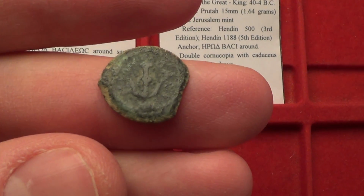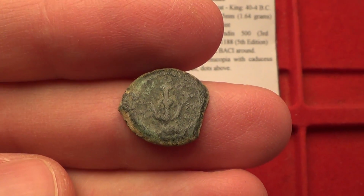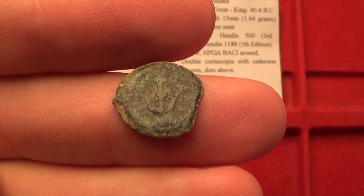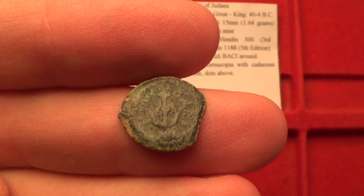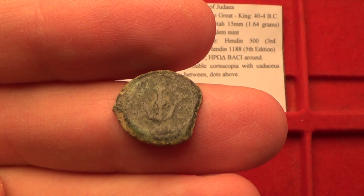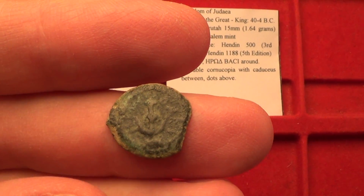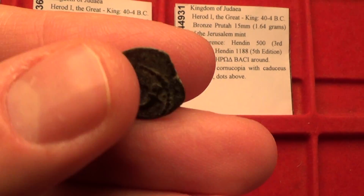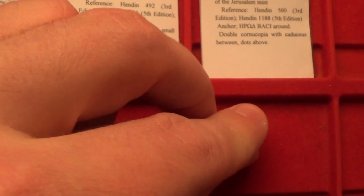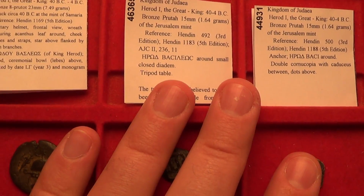King Herod was not of the priestly Jewish family. He comes from a family who converted to Judaism, and he came to power and actually married into the priestly family. And there's a really whole long story. There's not enough time to describe in this video. But basically over here, I showed you 3 types of these amazing, beautiful coins.